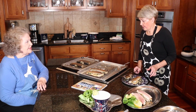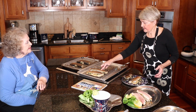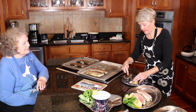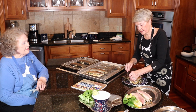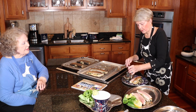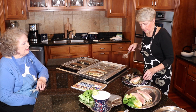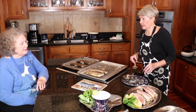Okay, now here we have our trout. How do you test for doneness? You can feel it, and trout cooks so fast. Fish cooks so fast. You're not going to overcook it, but look at that, the skin is coming off so easily. And you have a beautiful look, not over-smoked, but with a little bit of that smoke flavor. That is just beautiful. What do you think?